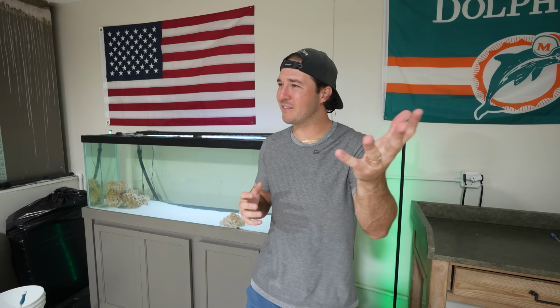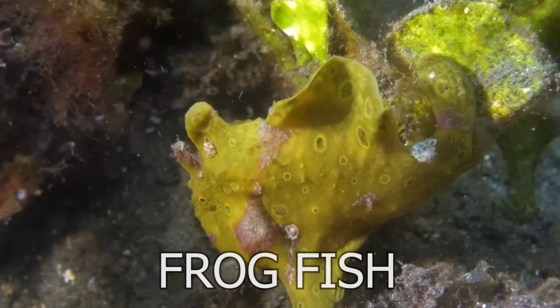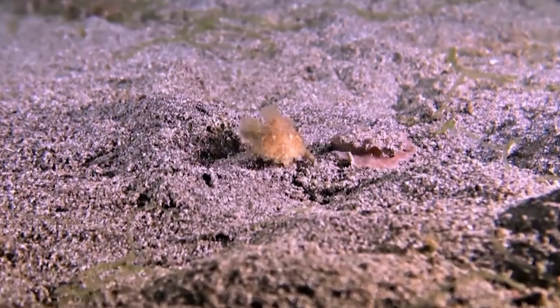But some of them live 20,000 feet underwater. Now obviously I can't buy a literal deep sea anglerfish. I don't think they would live up here. But the aquarium world has its own version, and it's called a frogfish. It's one of the weirdest, most mind-blowing predators you can actually own.